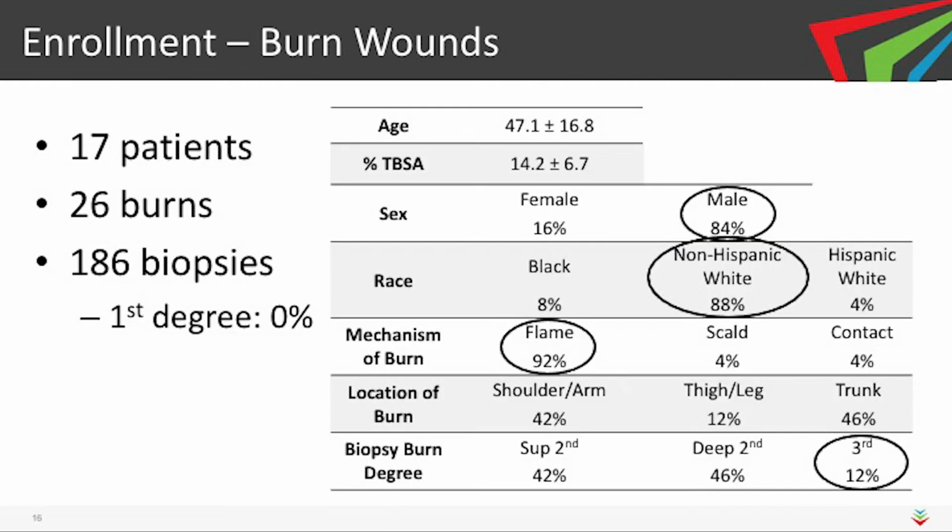So enrollment in this study: we included 17 patients who had burns taken to the operating room, totaling 26 burns and 186 biopsies. The number of first-degree biopsies was 0, because all these burns were excised. Generally, I wanted to point out we had 84% male, mostly a white population. Flame was the most common mechanism of burn injury. And of the 3 degrees besides first, third-degree burn was the lowest one found histologically.